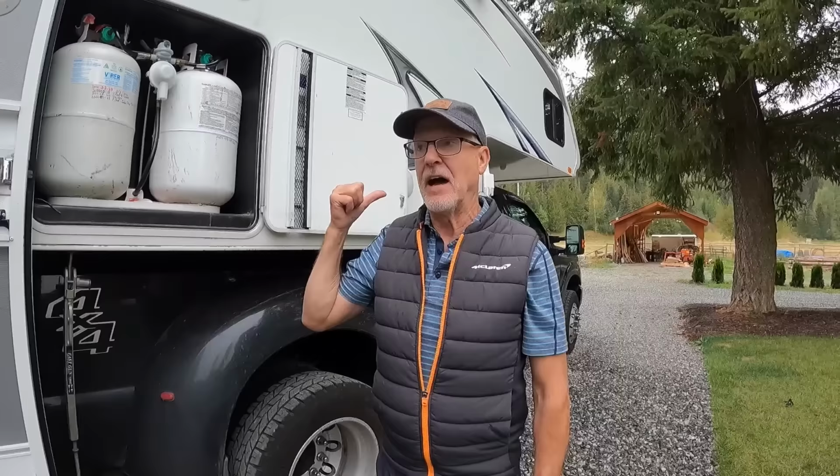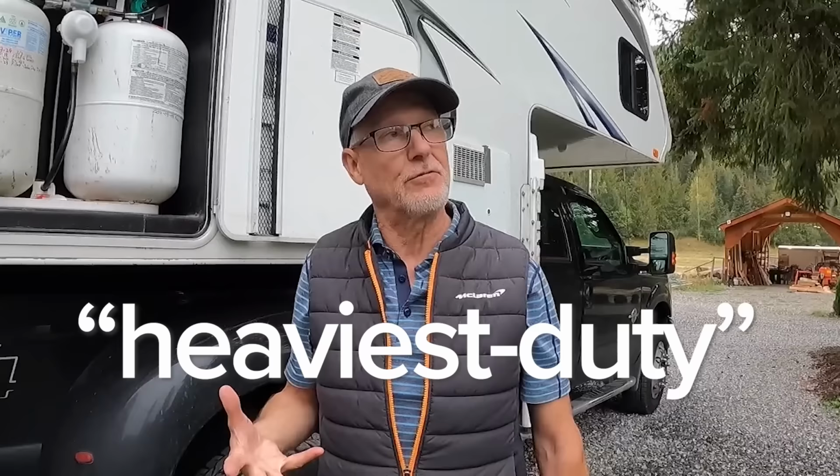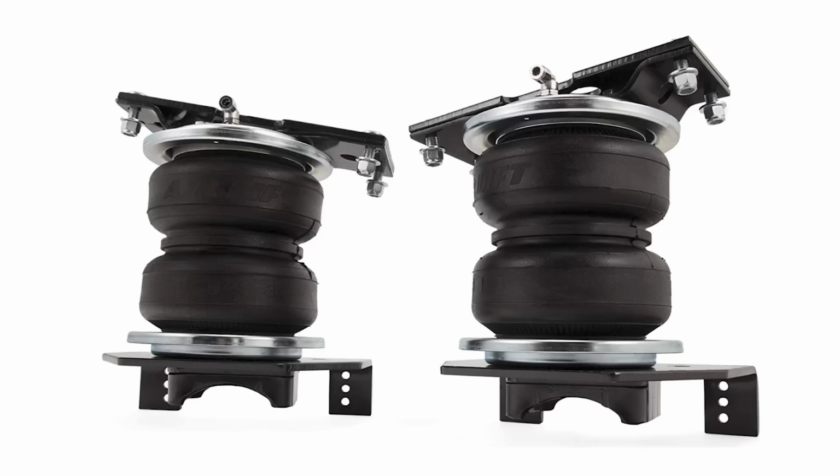I spec'd this F-350 out with heavy-duty everything. Heavy-duty alternator, as heavy-duty batteries as I could get in. I've since beefed those up so that I have lots of charging power and lots of extra power when boondocking or dry camping, as we often call it. I also got the heaviest duty, if that's a correct English phrase, in terms of suspension, and then got airbags under it all before I picked this unit up from the dealer.